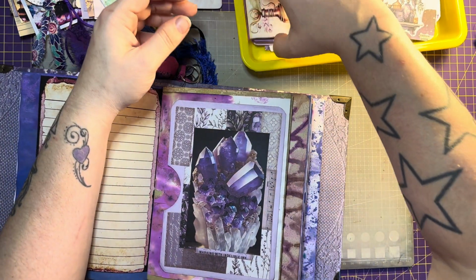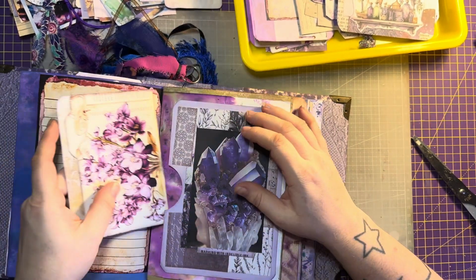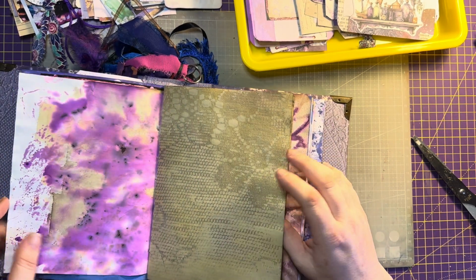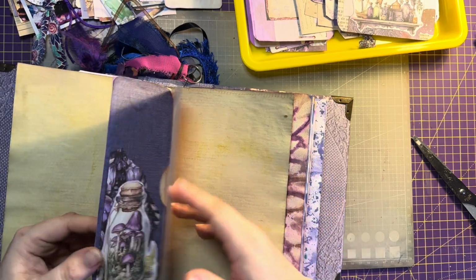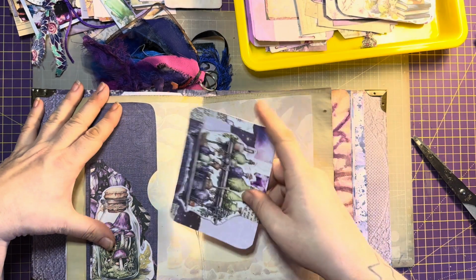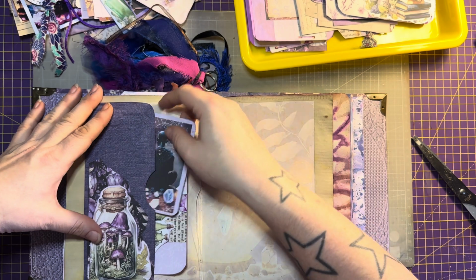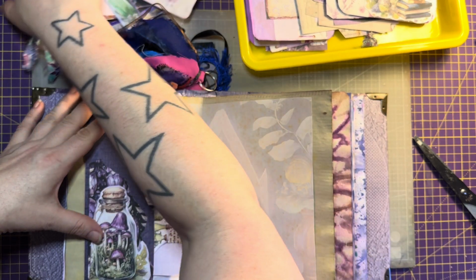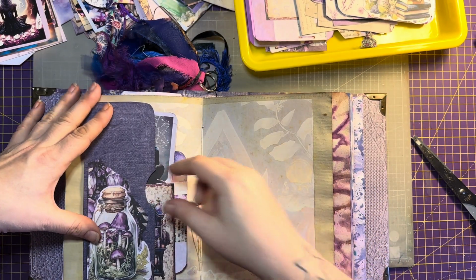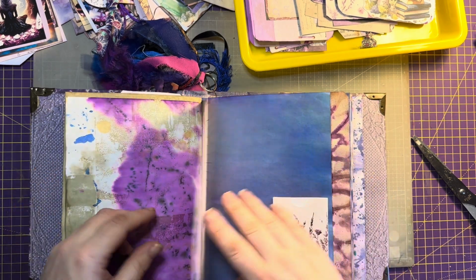Big pocket here. I've got a folio from a kit from somewhere. That would fit nicely in there. Side pocket here. Stick one of our large journal cards, and then maybe a couple of medium-sized things. So this is going to chunk out really quickly, guys.